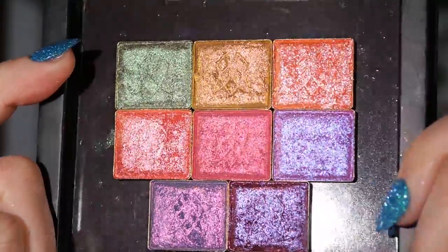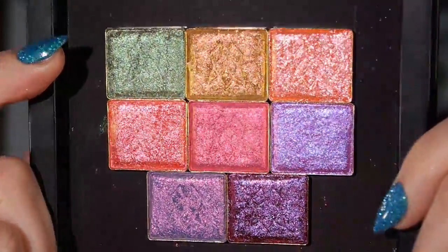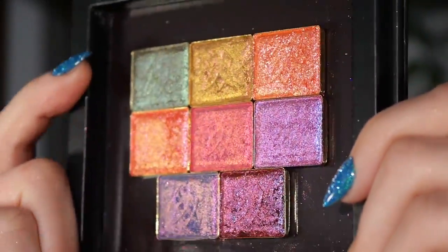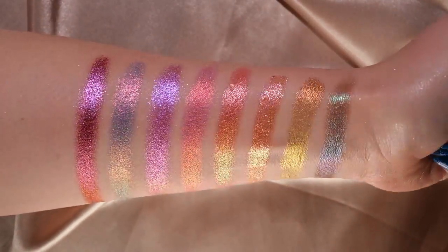So this time I went on the website and sorted from most to least popular, and I bought all of the least popular shades that I didn't already have. In general, they're just shades that I never see anyone talking about. So I figured I could take a calculated risk and see if there are any hidden gems in there, if people aren't talking about them for a reason, and we'll just see what we find out.